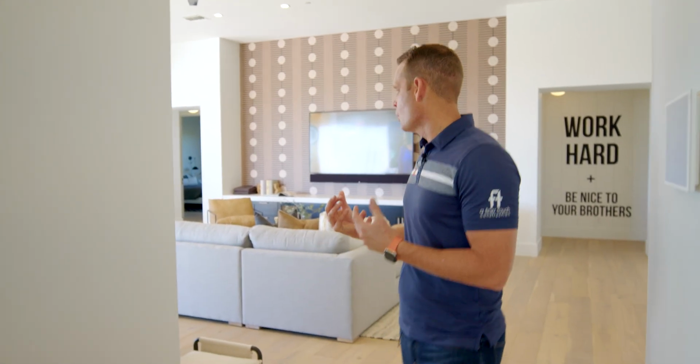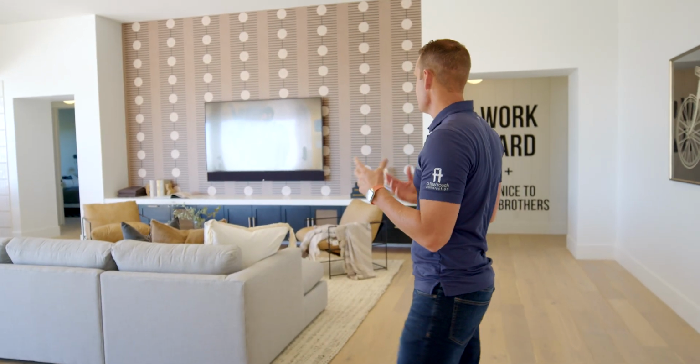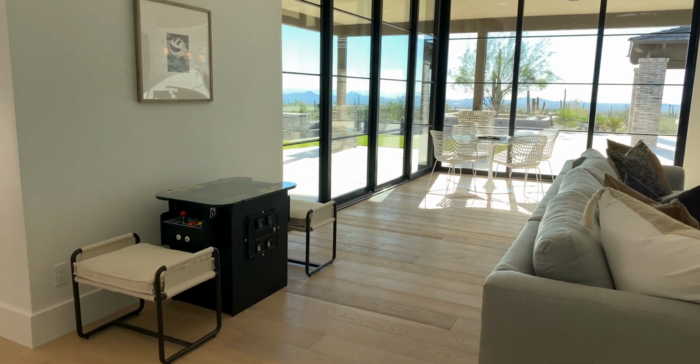One thing that's very common in most of our designs is we try to design the house, husband and wife, spouse and spouse, where they have that nice secluded resort little area for them. And then we have the kid wing on the other side of the house, right? And then everything kind of opens out to that living area. So one of the main aspects for the kids, as you come in here, this is the teen room, this is the game area. So we have a little Pac-Man machine here where the kids can play.